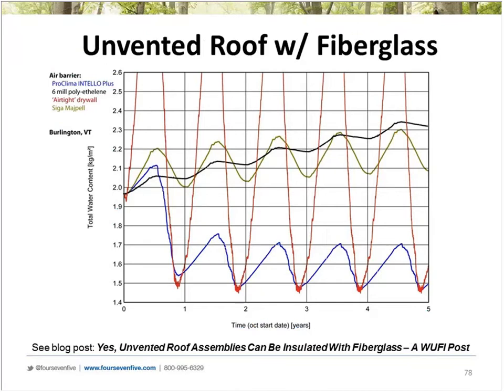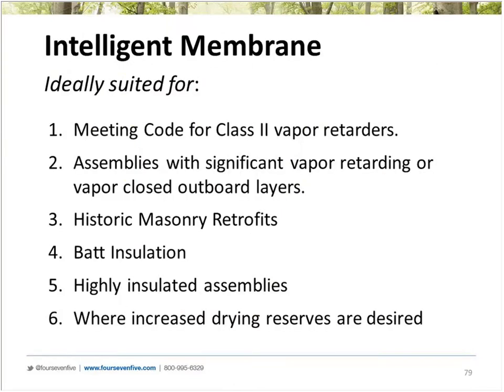So even with unvented roof, this is too complicated to explain right now, but it shows that the blue line, the green, the black, and the red lines show different levels of distress, and the blue line shows with the intelligent membrane the moisture levels diving down. So it's relative, but I don't want to go into all of this now. So we have the intelligent membranes really helping in all sorts of situations, helping build drying reserves.